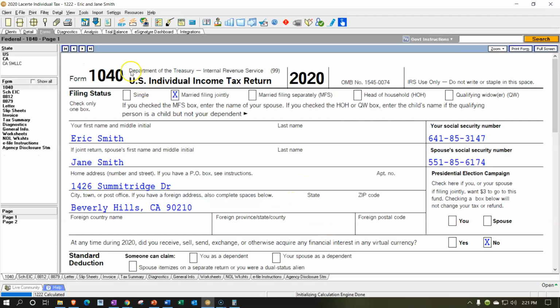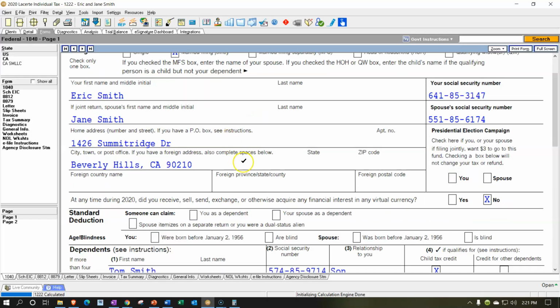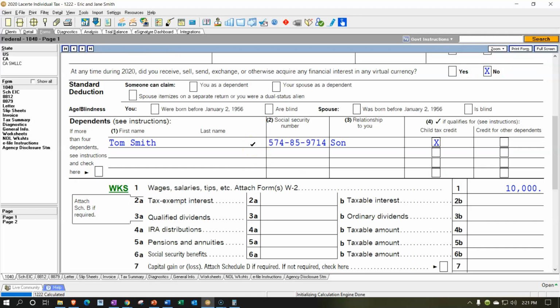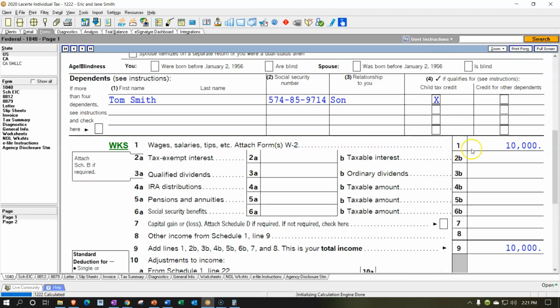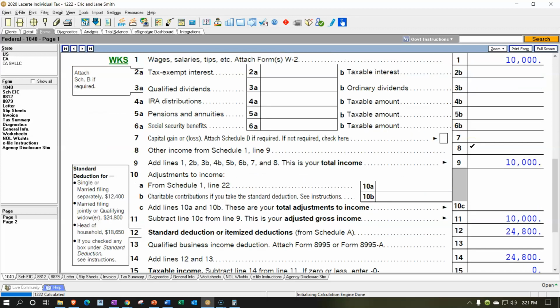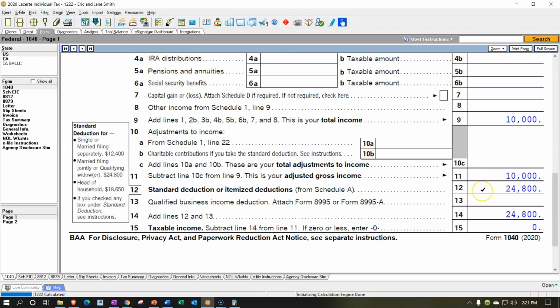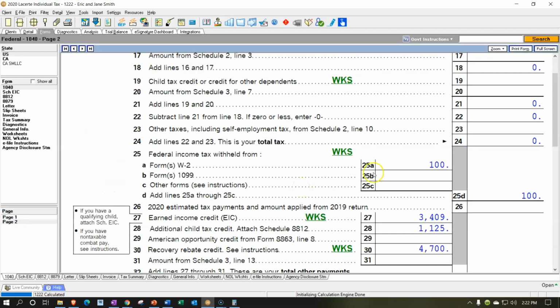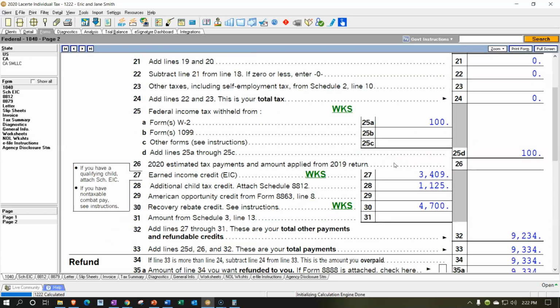So now if we go back over, we got the 1040. We got married filing joint now for Eric and Jane living in Beverly Hills 90210 with Tom Smith as the dependent still, but only the $10,000. And then we got the $24,800 as the standard deduction at this point. So if we go then to the second page, we said that they didn't get anything. So they got the same withholding that is going to come back. And we're saying they didn't get any of the economic impact payment.